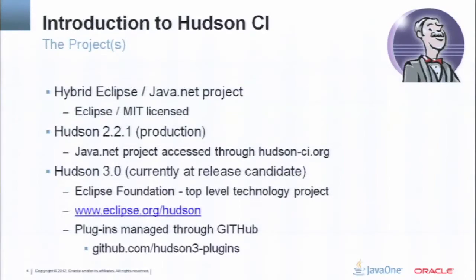So a little bit about Hudson. Hudson itself is in a state of migration at the moment. We're moving from being a Java.NET project hosted through the HudsonCI.org website onto what we call a hybrid project. That means Hudson is co-hosted. Hudson Core, the actual core engine that does the majority of the scheduling work, is an Eclipse Foundation project. But the plugins, for various reasons, which I'll explain in a second, are mostly outside of Eclipse.